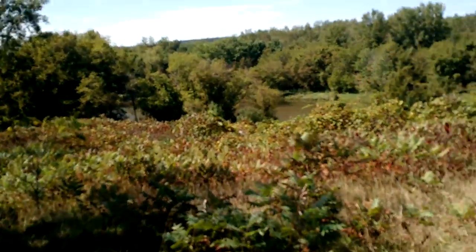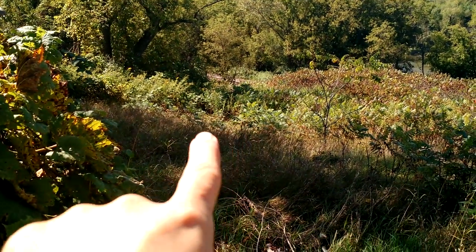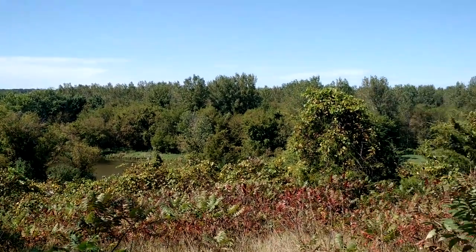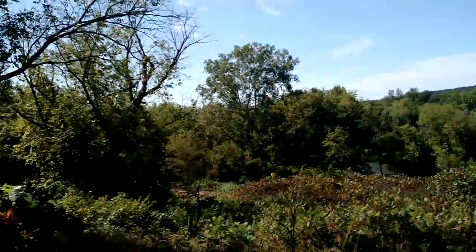So where the fence is behind it, you can see the train. Here is a train track right there. Right there, the train track. And that's the river. There. Bluffs. Highway 169 is behind those bluffs. I'm walking back the way we came.